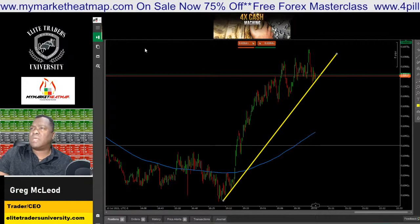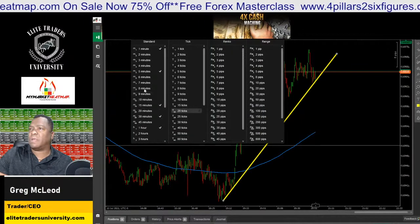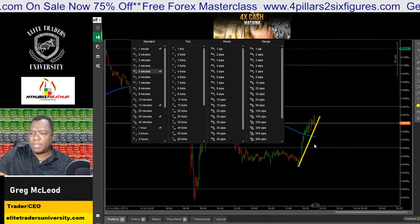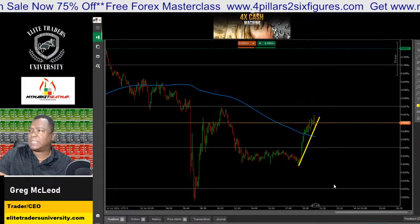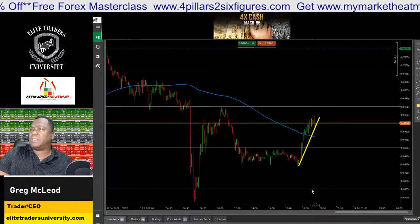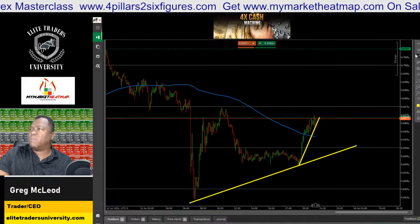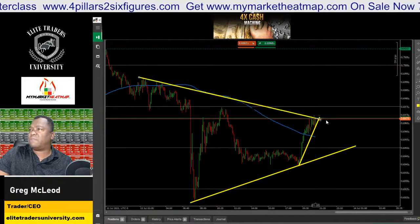So this is the New Zealand dollar on a tick chart. I'm actually going to go out to maybe a 5-minute chart. The announcement is going to be in about 2 minutes. Imminent, right? The rate announcement. And we have some rising trend line here. We have a descending trend line here.